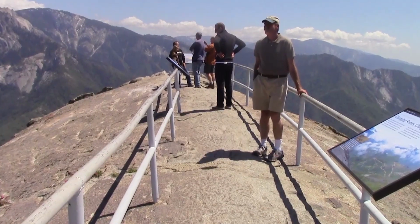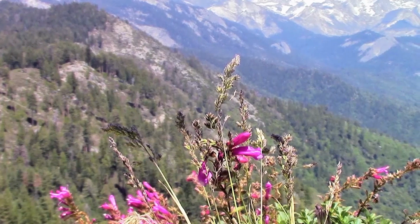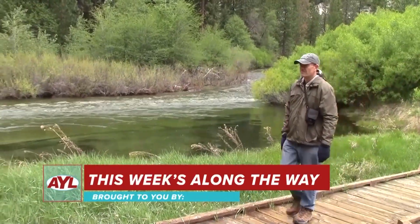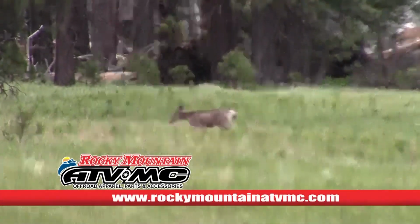Handrails make the climb relatively safe for even us oldsters. From the dome, dramatic vistas deep into the Sierra Peak Wilderness to the east and the San Joaquin Valley to the west, a great intro to the park. Hiking trails wind through river valleys, offering quiet solitude.